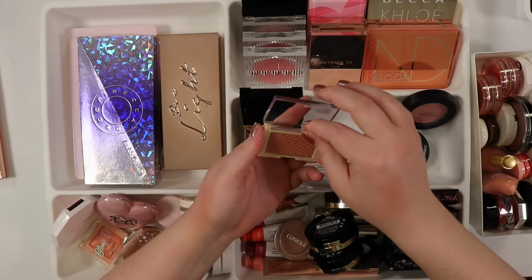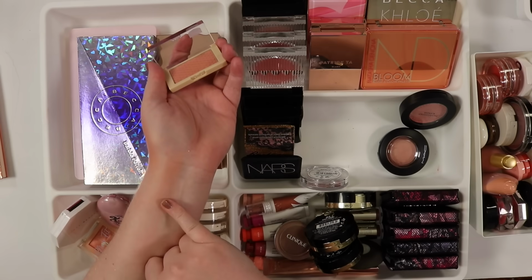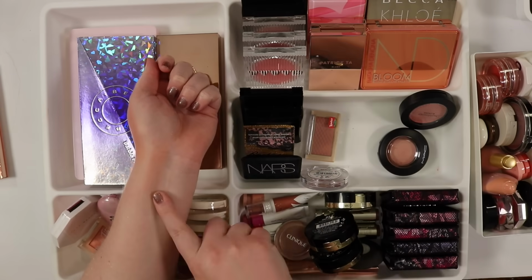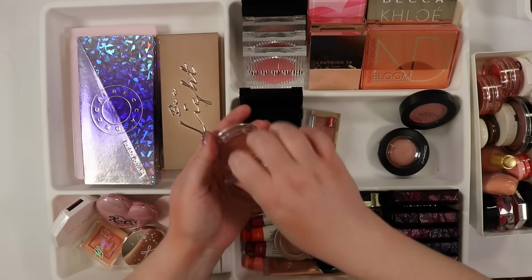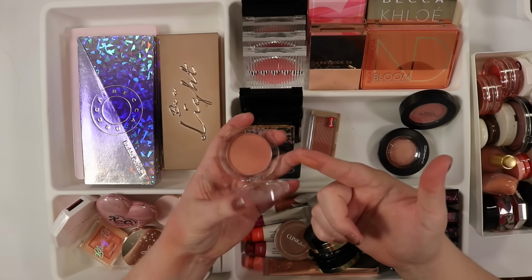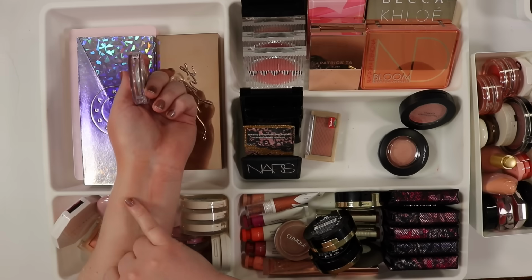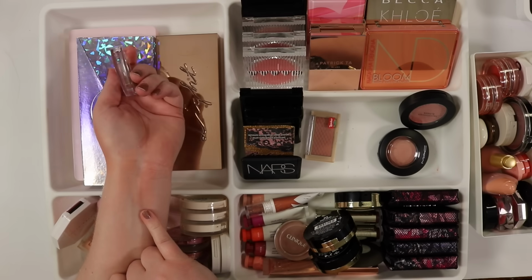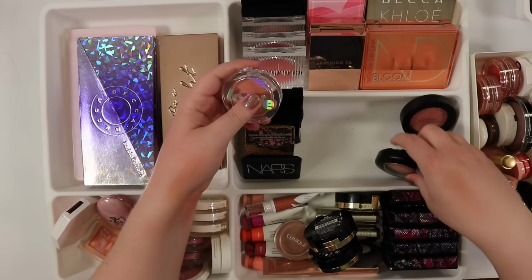This one seems like it could be okay. I haven't tried it yet. It's pretty peachy. This one I might give a chance because it seems subtle and I like that about it. So I'm going to keep that. I have a Lottie London one. They sent me this. I used it once and again, it was pretty. It's another subtle one. Ooh, it's brighter though than that one. That makes me excited for that one because it's more neutral. I'll keep this around a little bit longer, see if I get some more use out of it, especially since it's spring, summer, but I don't know if it's my favorite.